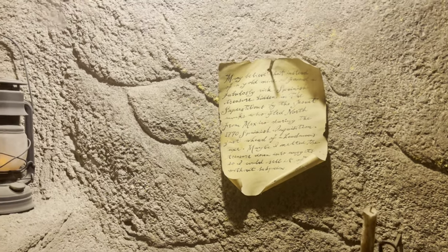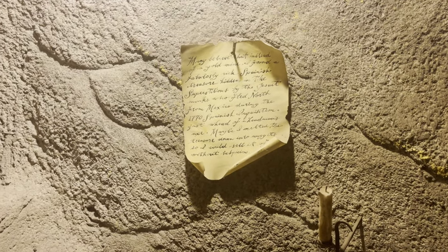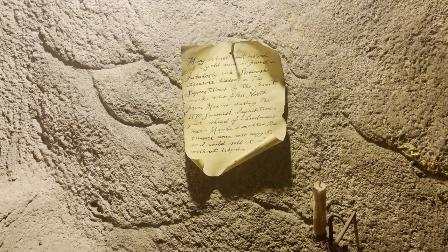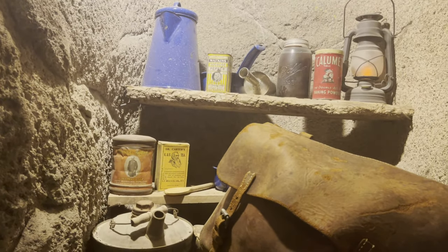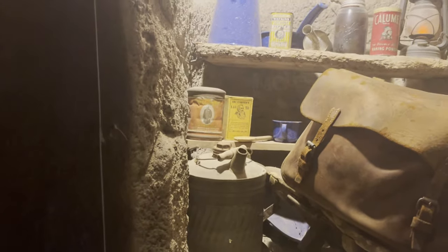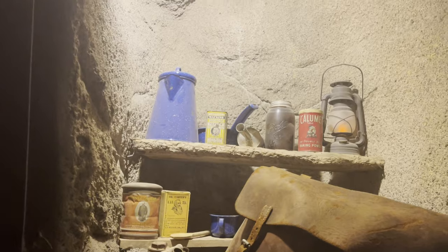I don't think anybody really knows if it was just one big hoax. It's actually stuff stashed in superstitious mines, or if it was all stolen. Different things that were found in that area. Common items that they have for miners.